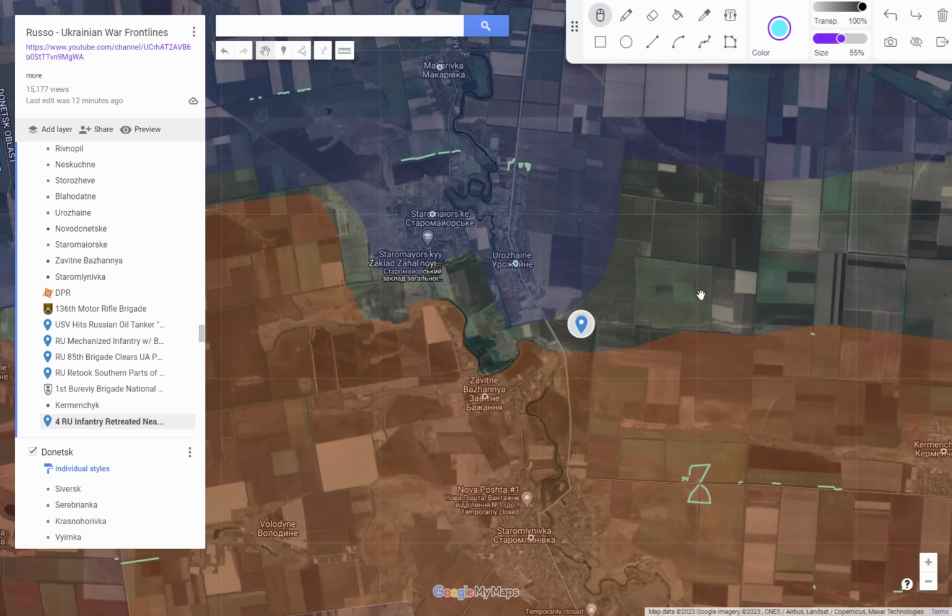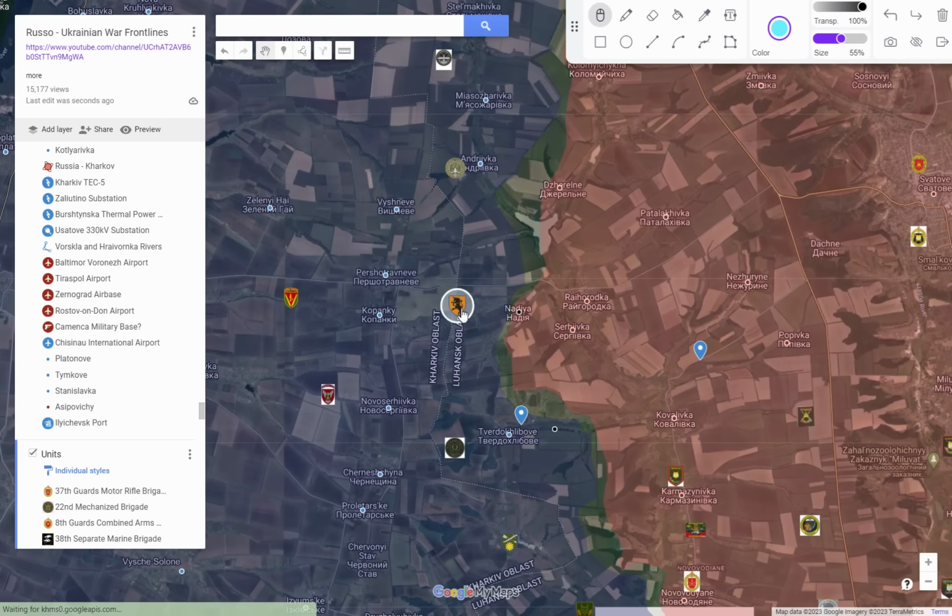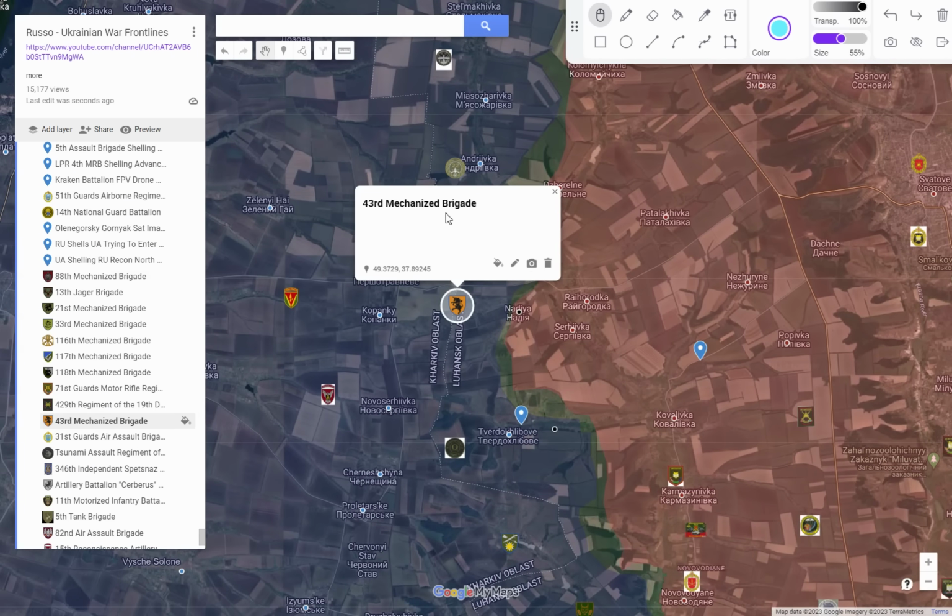Now let's move on to the situation around Kupyansk. Before I go on to what's going on around Kupyansk, I do want to mention that we now have confirmation that the 43rd Mechanized Brigade is stationed generally around the Russian Zherebets bridgehead.